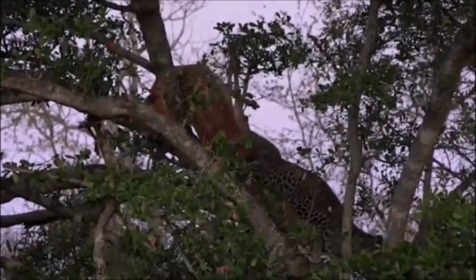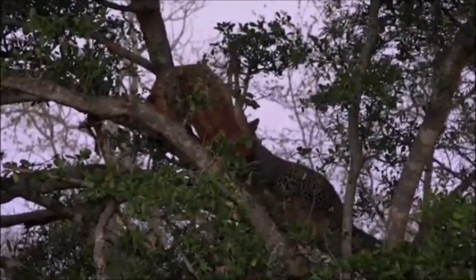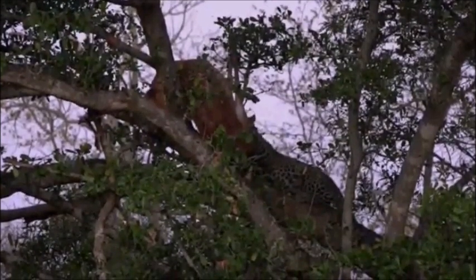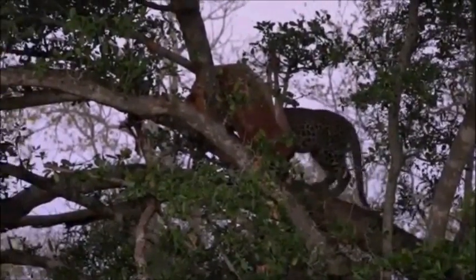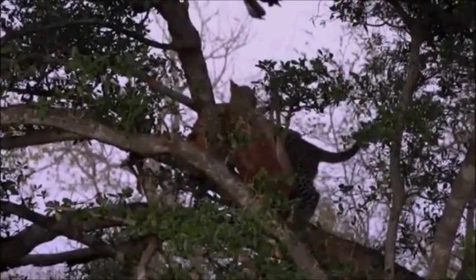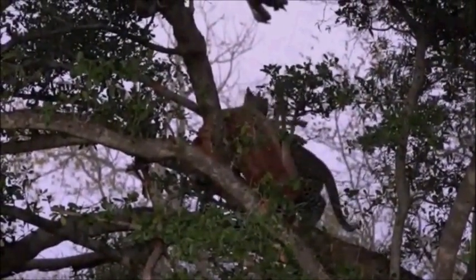Now Mom is just sleeping at the base of the tree. We can't see her from here. But we're going to have some very nice leopard sightings over the next 2 or 3 days. Although 2 growing cubs like that, maybe not 3 days, maybe only 2 days before it's finished.